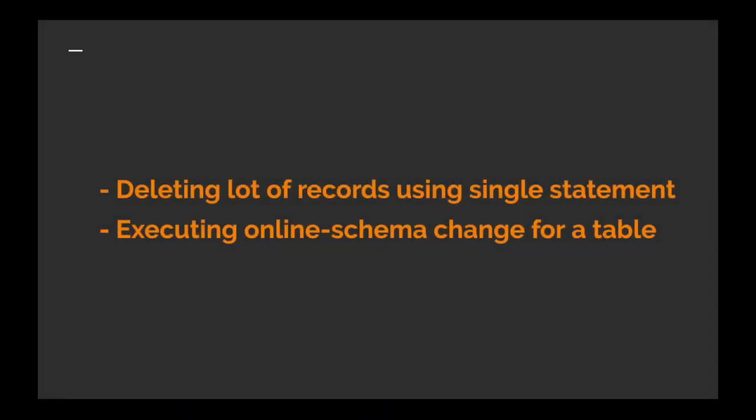So you can saturate the network interface of the master. Now, when there are a huge number of logs generated, for example, when you delete a lot of records using a single statement, when you say delete from table A where the condition is true for, let's say, thousands of records, there will be a lot of logs generated.